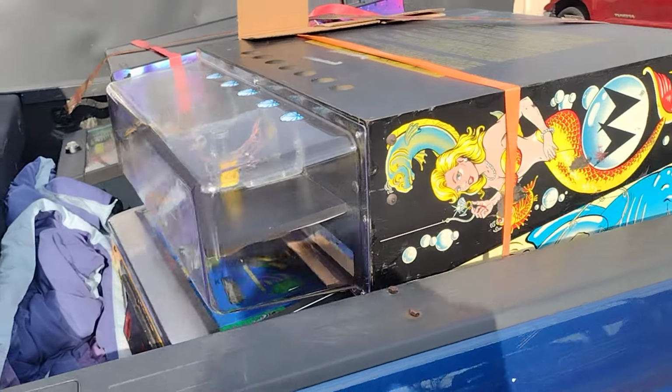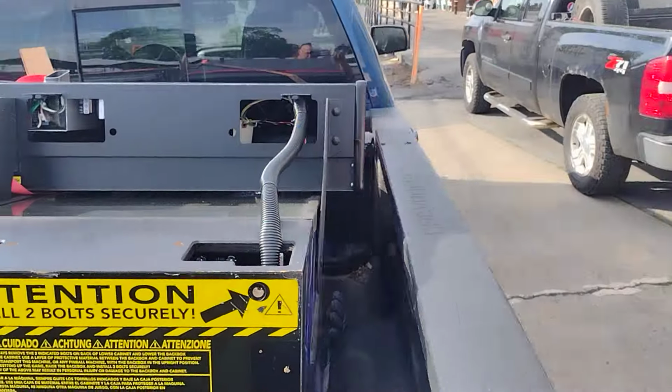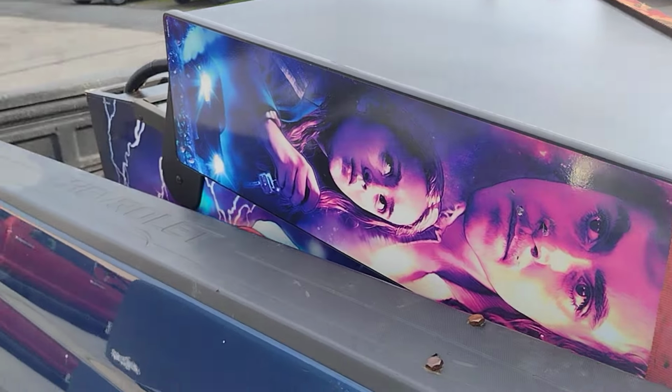Take a look what I got. Fishtails. Didn't really want to sell Fishtails, but it was the easiest one to get. And they got strainy things. Premium. All right, I don't know where to go, so let me see where to go.